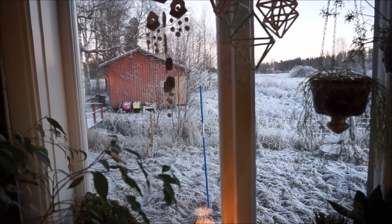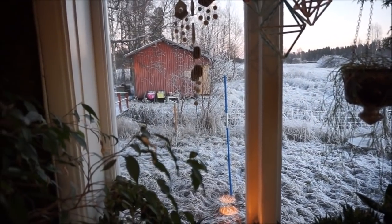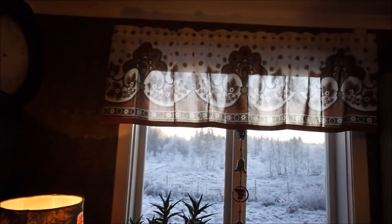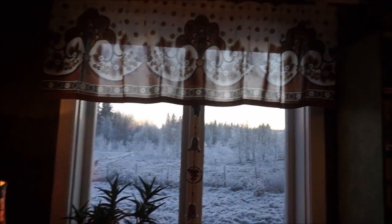In the red house I have had a little thrift store this summer in my old outhouse. And these curtains are from my step-grandmother. Alice, vad gör du? She has something down here. What is it? Oh, I can find it.